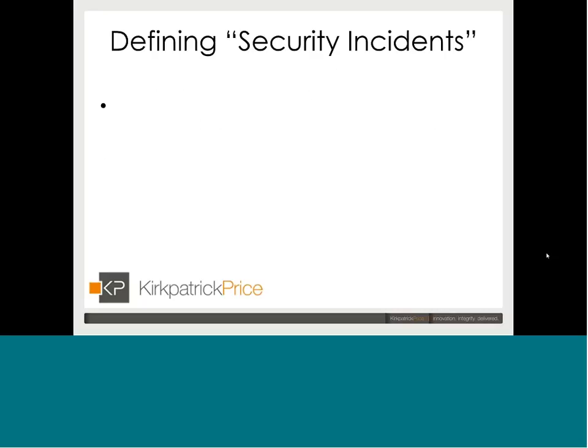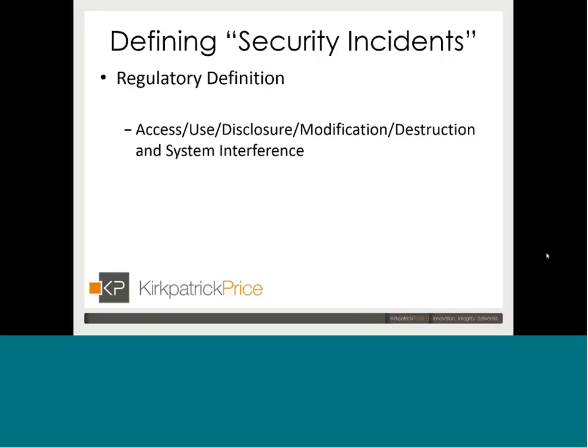So let's talk about the first one, defining the term or concept of security incidents. The security rule definition is as follows. A security incident means the attempted or successful unauthorized access, use, disclosure, modification, or destruction of information, or interference with system operations in an information system. So you've got a couple of different parts to this legal definition.